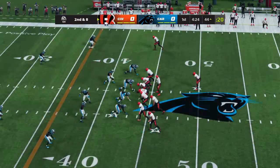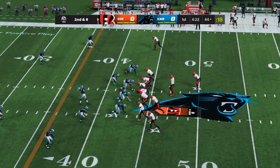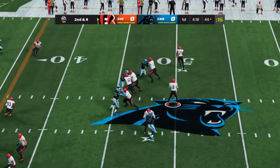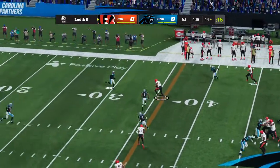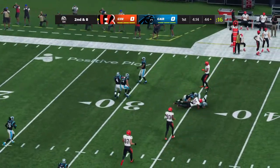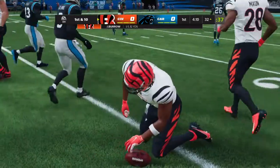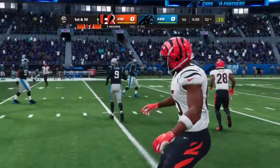Here we go, here we go. And now they will throw it with Burrow. That one taken in by T. Higgins. And they're going to have another first down as the tackle's made at the Panthers' 32-yard line.